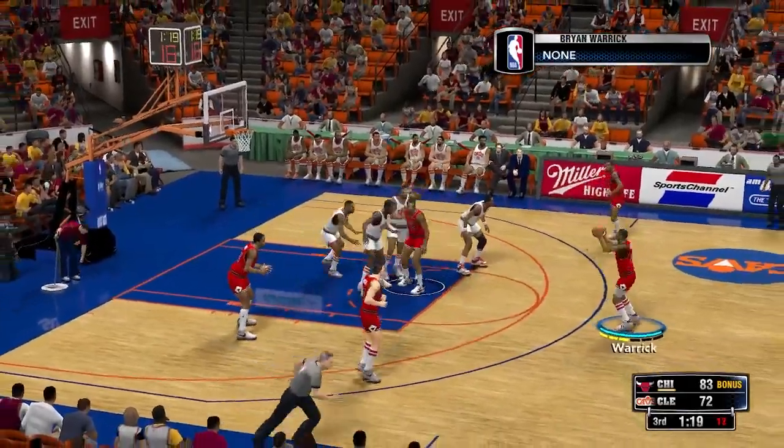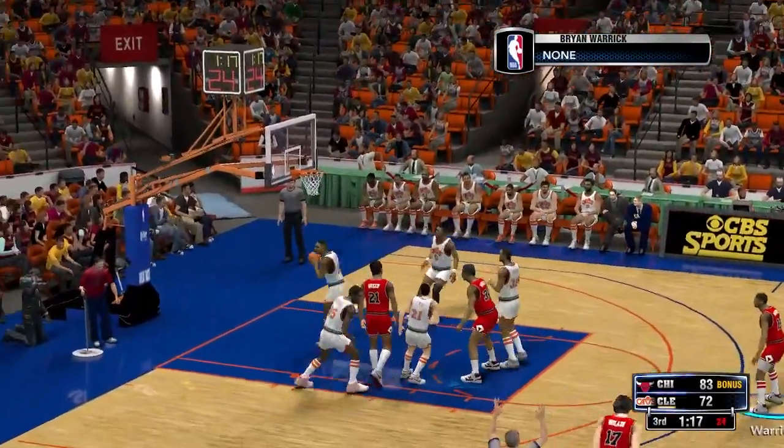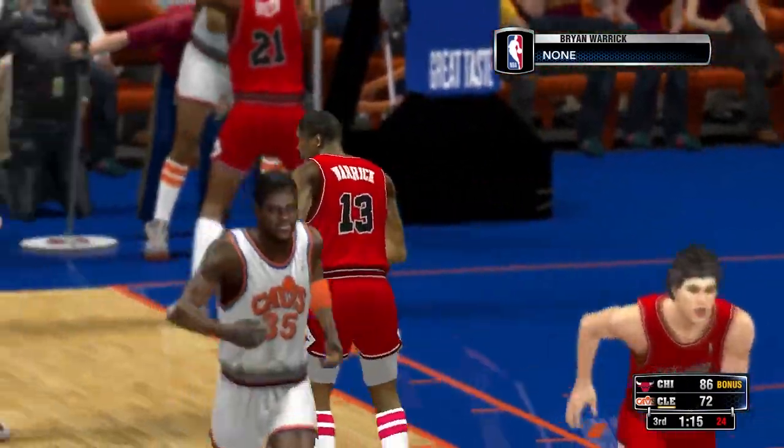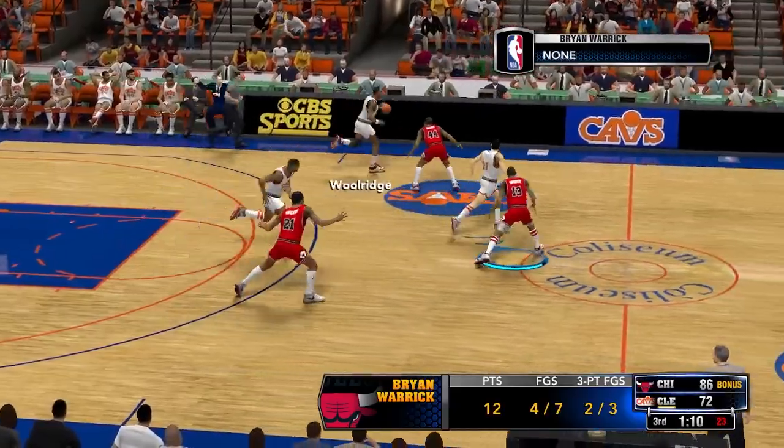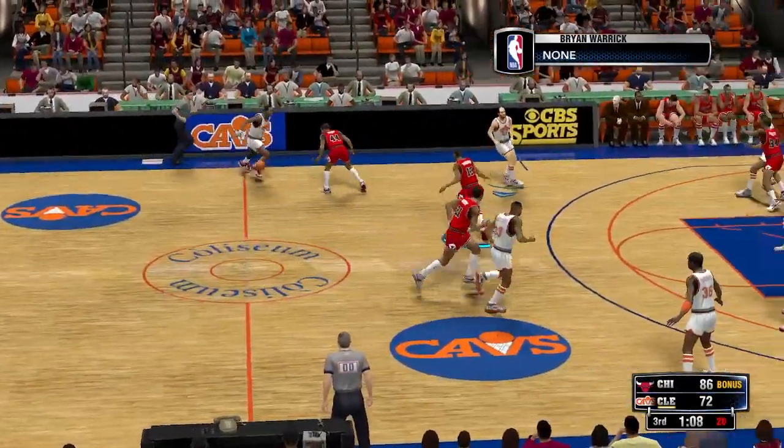A minute 20 left to play in the third. Buries it from three-point range. Warwick's got 12 in the game. He's been one of their more reliable options today, guys. I mean, his shooting has led them to this lead.